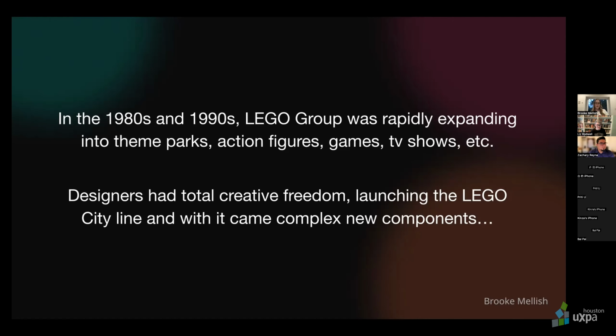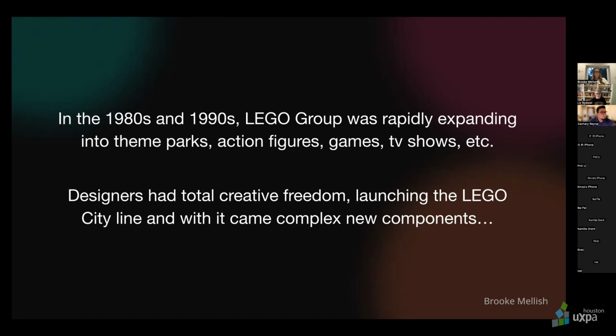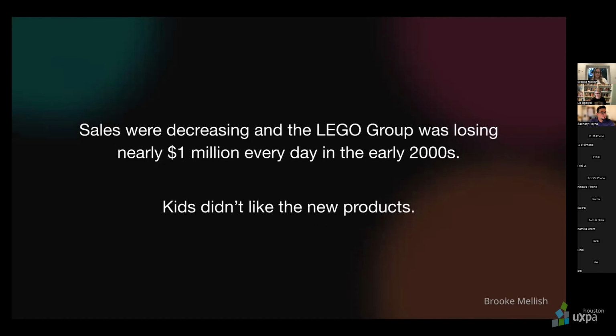So they started by launching this Lego City line, and with it came all these really complex new components, which were super expensive. Sounds fun, right? But several years later, sales were decreasing, and Lego Group was losing nearly $1 million every day in the early 2000s. So just kind of let that sink in. That is a lot of money. It's probably not the story that you would think we'd be telling about Lego Group because we see it's a very successful business today. But before they were really using research, that wasn't the case.